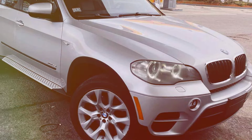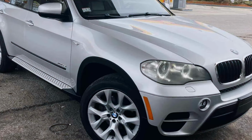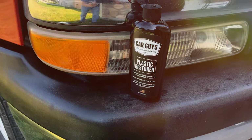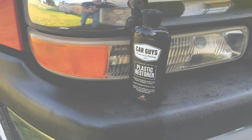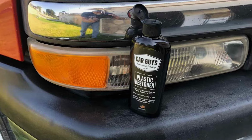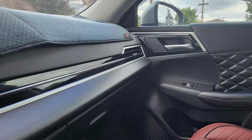We also discuss its user-friendly design with an easy-to-apply formula that saves your time and effort. Plus, it's affordably priced, offering excellent value for the quality and longevity it delivers. Watch as we demonstrate the transformation of various plastic surfaces using Car Guy's Plastic Restorer and see why it's a must-have for maintaining your vehicle's appearance.